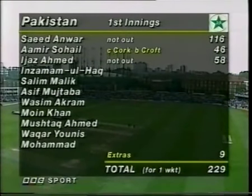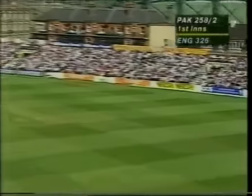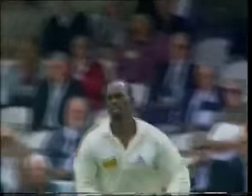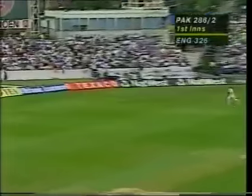The third morning brought no respite for England. Salisbury and Lewis continued to struggle. Salisbury withdrawn with overall figures of 17 overs, none for 91. Lewis's 12 overs going for 76 as Pakistan went to 318 for 2 at lunch.